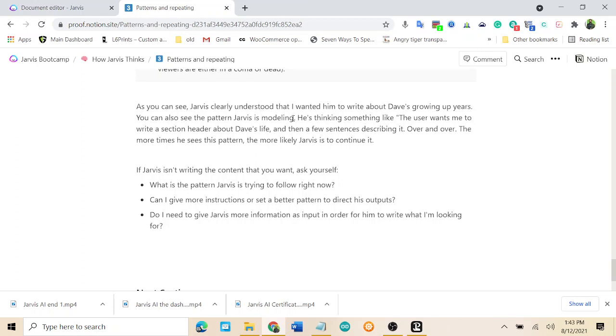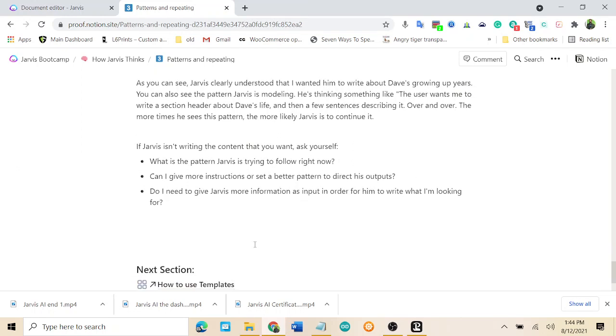You can all see the pattern Jarvis is modeling. He's thinking something like, the user wants me to write a section header about Dave's life, and then a few sentences describing it over and over. The more times it sees this pattern, the more likely Jarvis is to continue it. If Jarvis isn't writing the content you want, ask yourself: What is the pattern Jarvis is trying to follow right now? Can I give more instruction or set a better pattern to direct his outputs? Do I need to give Jarvis more information as input in order for him to write what I'm looking for?